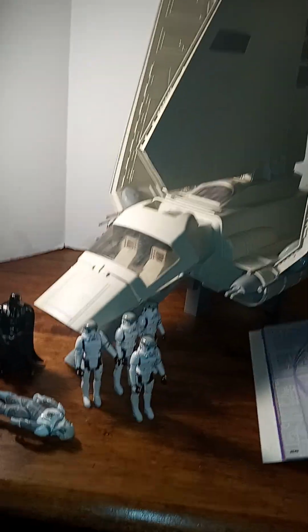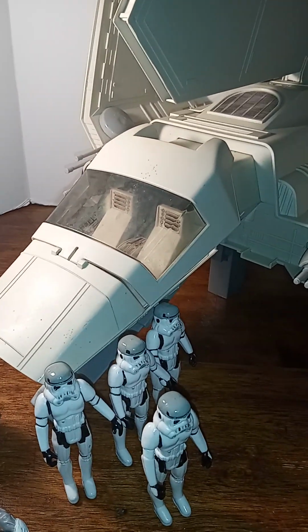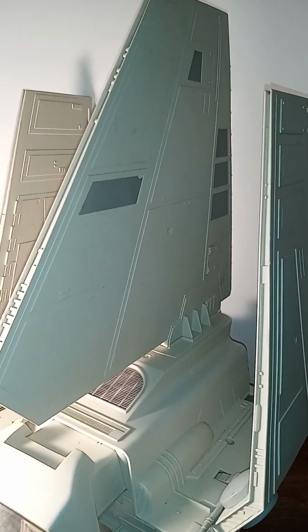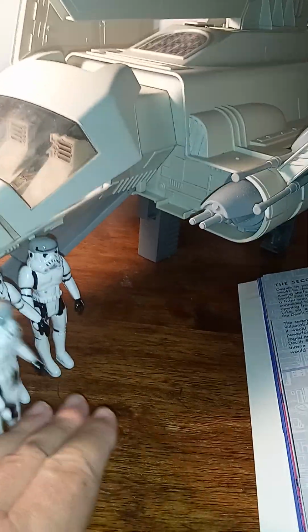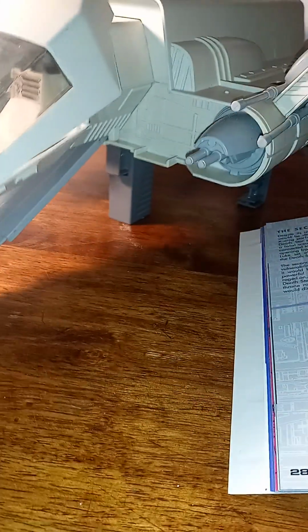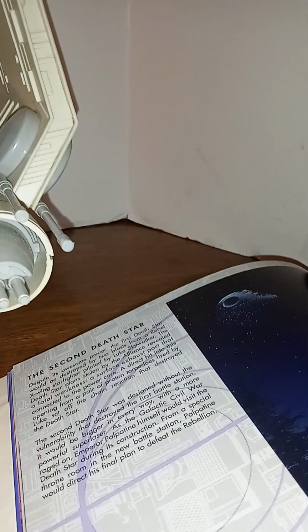Anyway, so there's my vintage Imperial shuttle. When I opened this up out of the box, I was frightened because the canopy over the pilot's compartment was missing. The center wing was missing. And there was a... here, let me move these guys so I can move this. The second half of the ramp here, see that, was missing. And there's a piece that covers up the side here. This is for the interior of the shuttle.